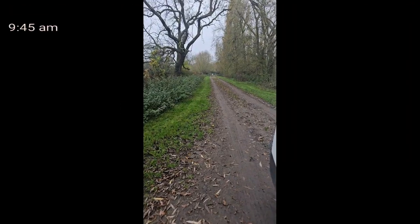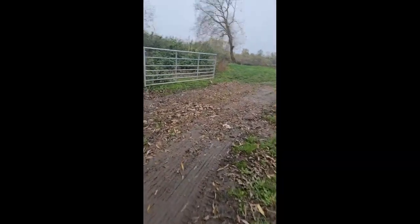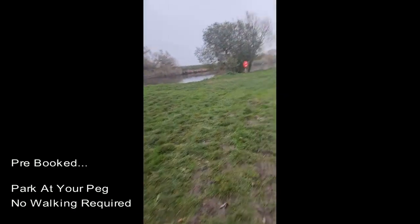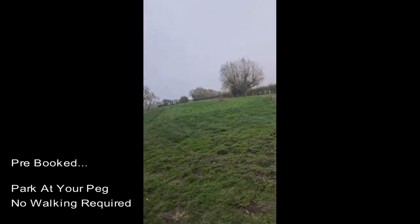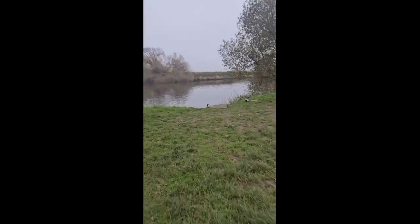Good morning again. I'm here. So I'm through that first gate. Just opened the second gate. And here we have it. This is Foxcovert Paddock, and this is peg 1.